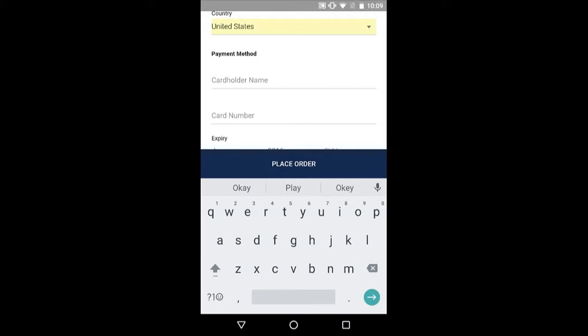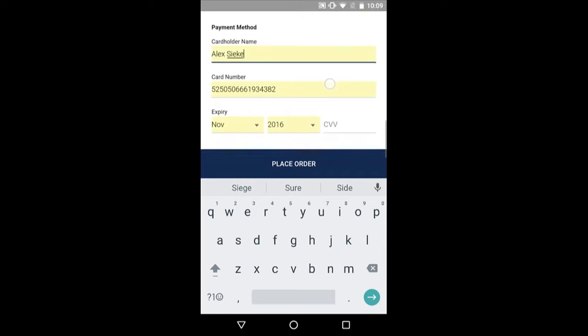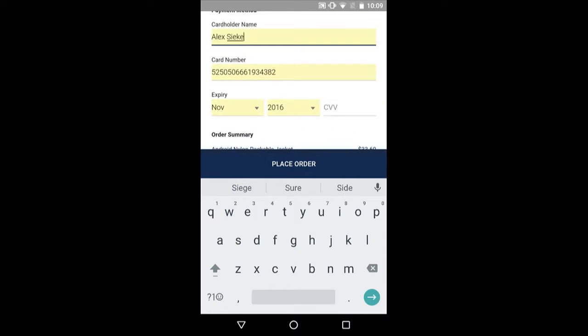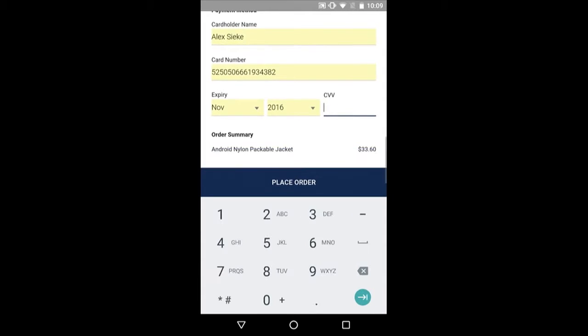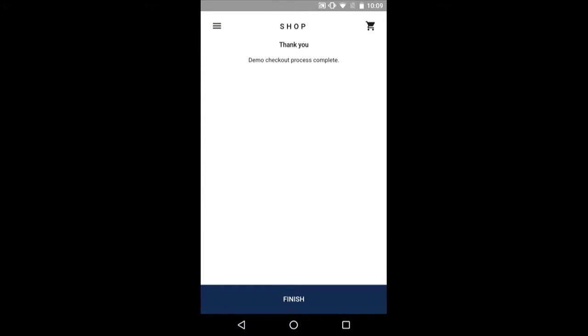Also securely stored with the browser. So I'm going to fill in my MasterCard here. Now, the one piece that autofill doesn't save is the CVV of your credit card. So for security purposes, you're still going to need to enter this into the site. So you see, I placed my order. It was done. It was simple.